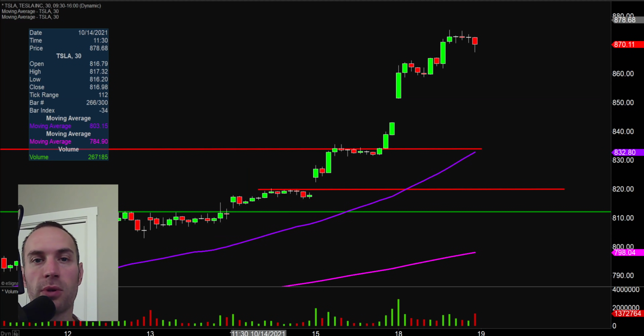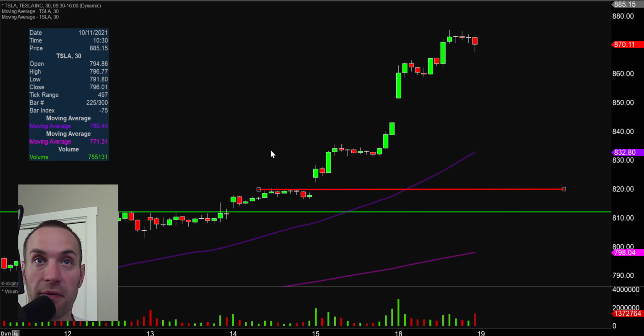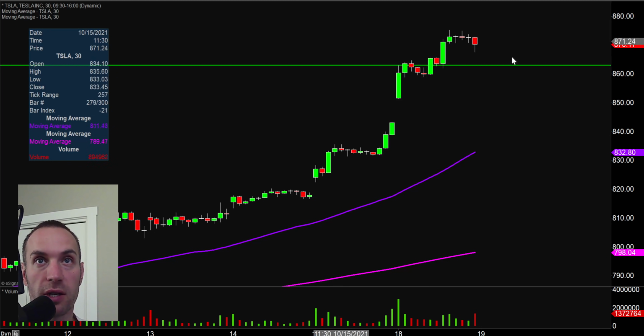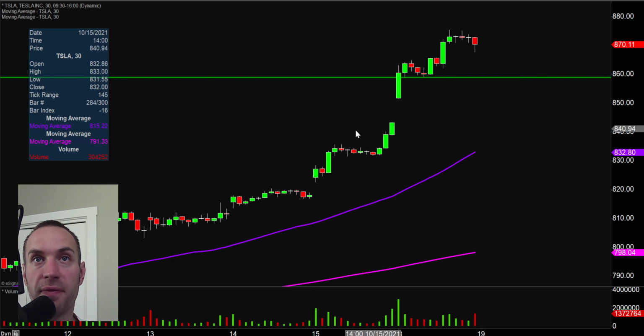Next one, ticker symbol TSLA, Tesla. And this thing just continues its march up to what seems to be $900 here. All these levels here used to be relevant, but I'm going to get rid of them all because now they look completely irrelevant. That really demonstrates how strong Tesla has been. As far as some of these new levels are concerned, for you pullback players, a very interesting area right there around the 859 mark.